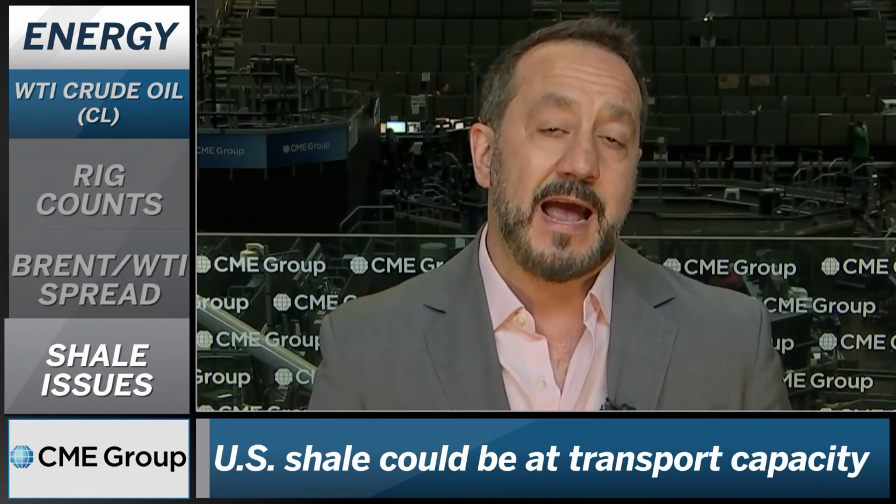It takes about 2.5 years to build a crude oil rail car for shipping, and also pipelines take longer than that when you count regulations. So there's no real solution to this particular issue that shale faces. So shale at transport capacity means more storage of the crude that comes out of the ground. So you have the fight between the demand for export prices and the idea that inventories may start to rise because of this problem. Very important to keep an eye on the Brent crude spread.